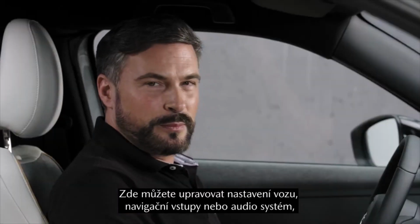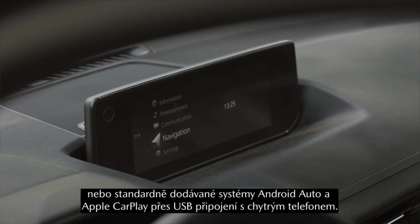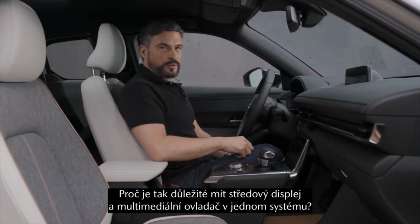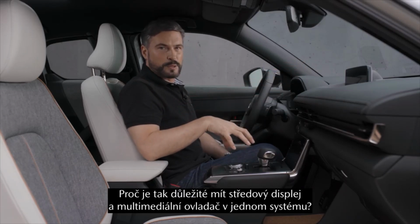And here in this system, you can operate the vehicle settings, the navigation input or the audio system, or in addition, the standard-equipped Android Auto and Apple CarPlay via USB connection with the smartphone. And why is it so important to have the center display and the multi-commander together in one system?